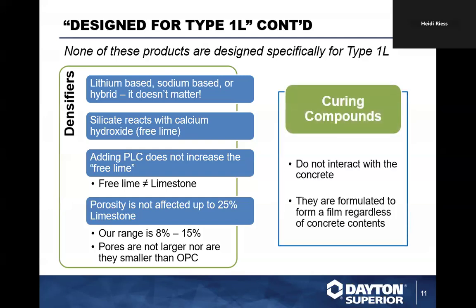Lastly, we have cures. Curing compounds do not interact with concrete as they are actually formulated to form a film regardless of the concrete contents. So if you see companies marketing items specifically designed for use with Type 1L, I just want you to stop and think before you spend any extra money for something that might just be a sales or a marketing tactic, because nothing in this is actually going to change how you're utilizing these products or how you're formulating them, because we're not changing the inherent parts of the concrete that are reacting with our products.